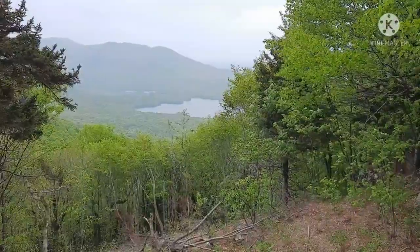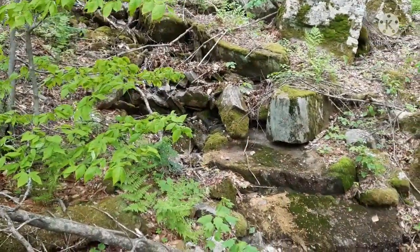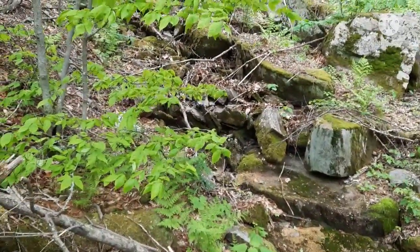So we were here in 2019 and this was a good water source, so it is a little drier this year for sure. And this is pretty early, Memorial Day weekend, so keep that in mind.